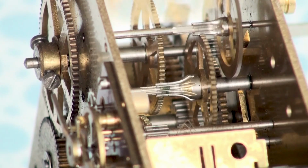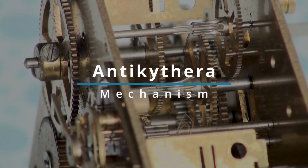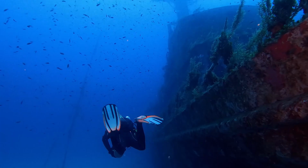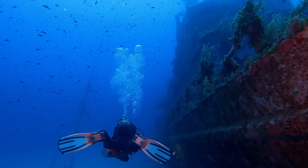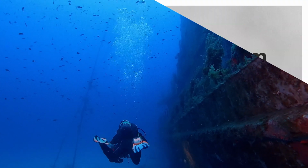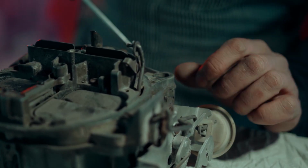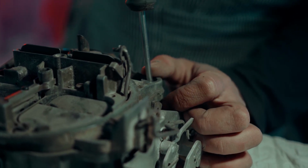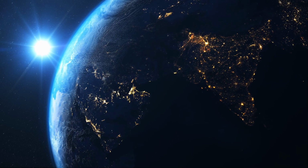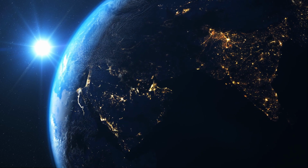The Antikythera Mechanism is a truly remarkable ancient invention that has fascinated people for over a century. Discovered in 1901 by a group of sponge divers off the coast of the Greek island of Antikythera, this complex mechanism is estimated to have been built between 150 and 100 BC, making it over 2,000 years old. The Antikythera Mechanism is a bronze device consisting of at least 30 gears, wheels and dials, and was designed to calculate the movements of the sun, moon and planets, predict eclipses and even display the dates of the Olympic Games.